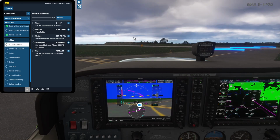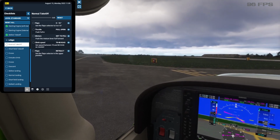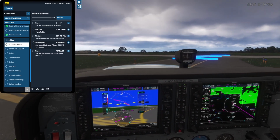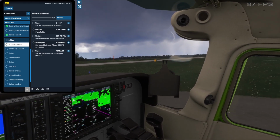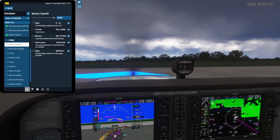So let's do it. Kilo Mike Hotel Lima, traffic Fox Air Papa Echo Alpha 8710, taking off runway 36. On the approach, and I haven't heard anybody on traffic. I'll try and get a video where I don't go super wide getting on here.